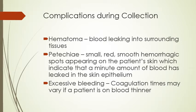Other complications include hematomas, which is like bruises, blood leaking into the surrounding tissues. Petechiae, which are small red hemorrhagic spots appearing on the patient's skin. This indicates that a minute amount of blood has leaked into the skin epithelium. And then excessive bleeding. Obviously, if a patient's on a blood thinner or they have issues with coagulating or clotting their blood, they may have excessive bleeding.